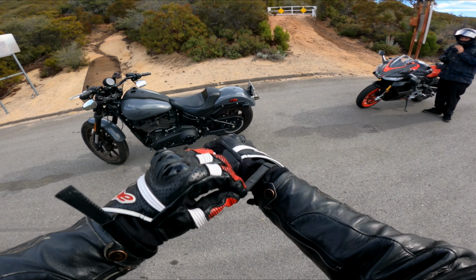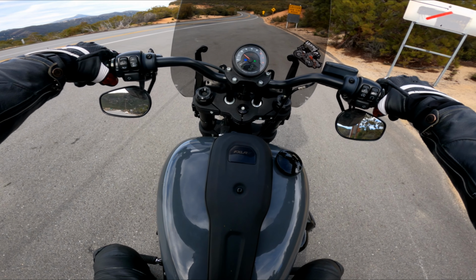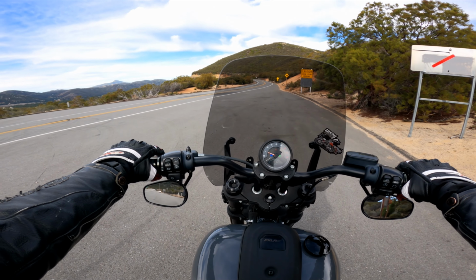Here we got a pretty low red line on this bike. I'm not used to that. 5,500 it looks like. Not a lot of vibration, it's pretty smooth.